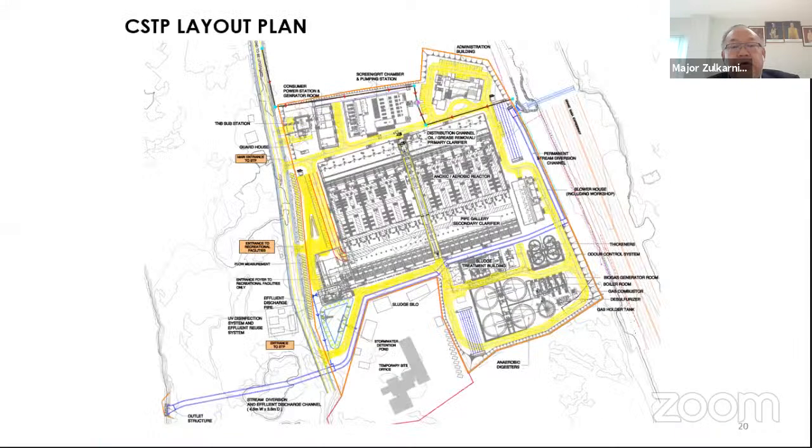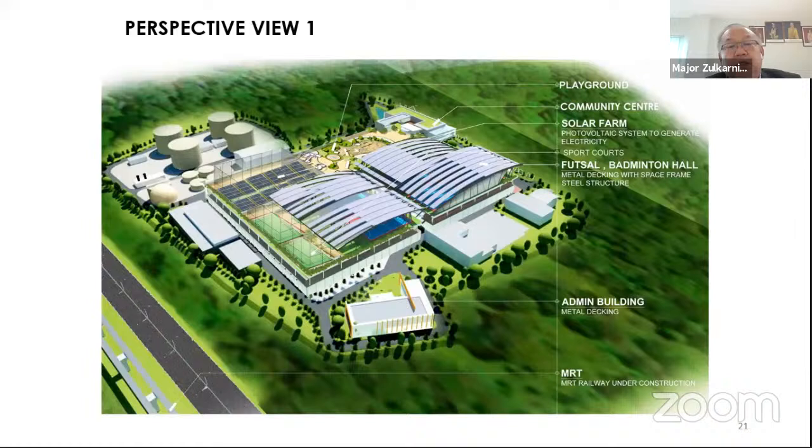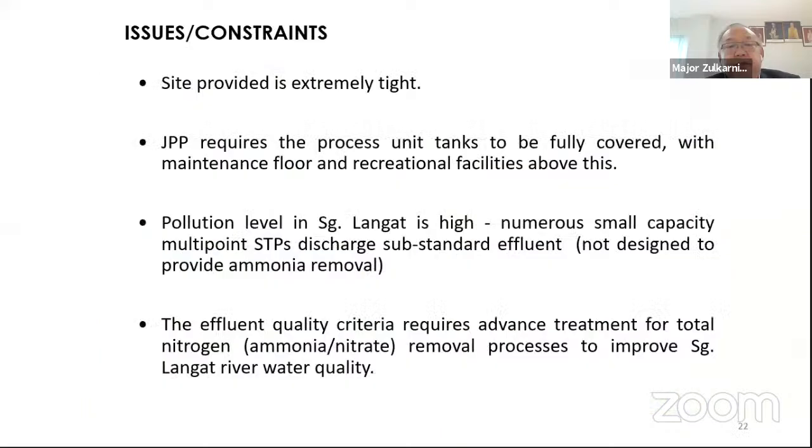This is the layout of the plant. You can see how compact the plant is, where all the spaces available within the land plot are being utilized. This is one of the challenges for us. This is the perspective view of the plant within the 7.3 hectares or 19 acres land.